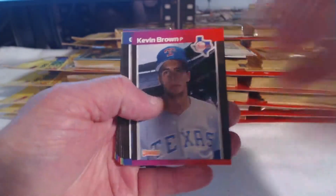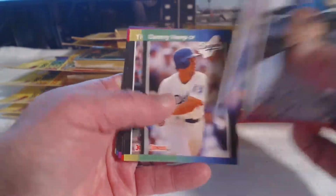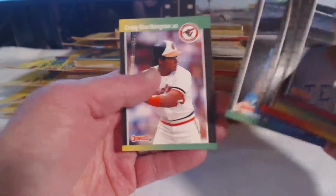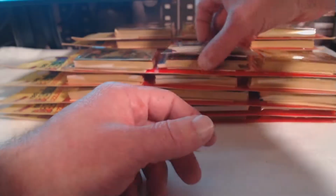Second puzzle piece. That's Greg Maddux. Wally Joyner. And the rest of the first pack.